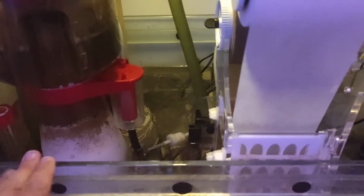The ATO has failed. Thankfully, I think I only had about 8 litres of water left in the 25 litre drum, but it's completely failed and it's stuck on and it's just completely filled my sump. Now, if it was the 25 litres and it would have dosed all that in, then we would have been in major issues.